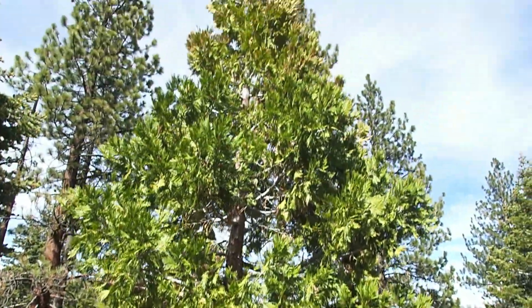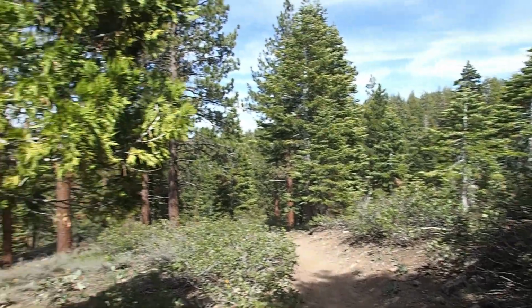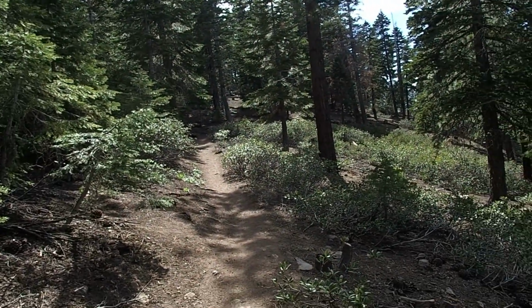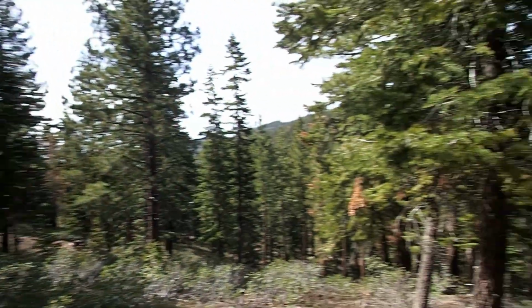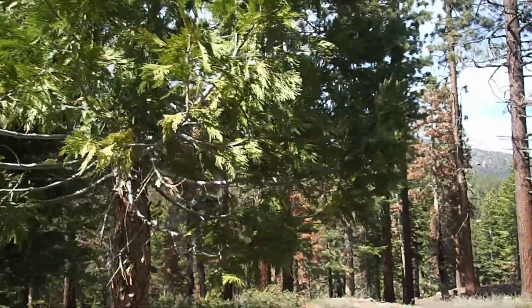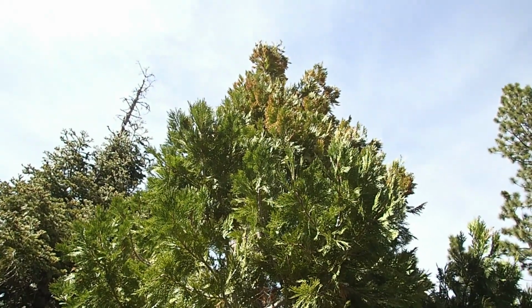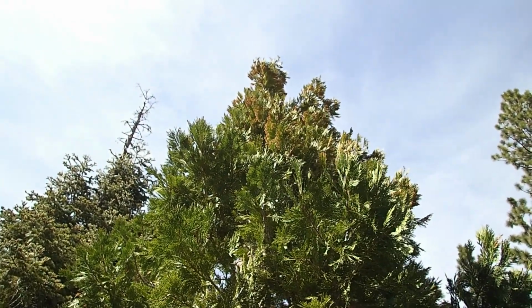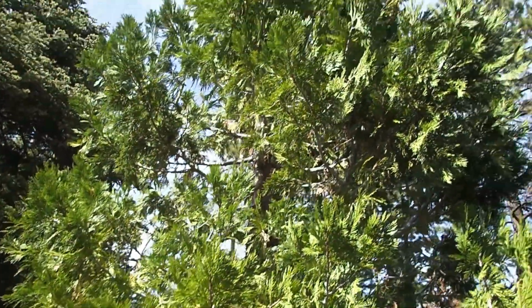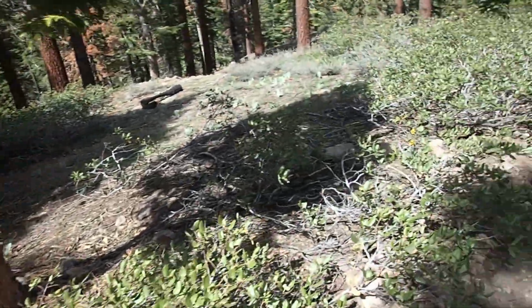Calocedrus, amongst the chinquapins and manzanitas and such. Firs. Only one I've seen in a good day and a half. Much more like a true cedar than a juniper. Male cones up there, bright orange. Female cones are worth a look at. I'm sure we'll run into those again.